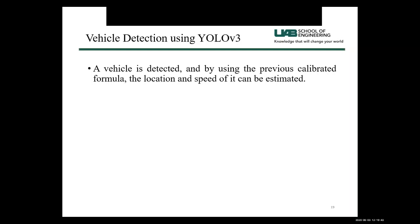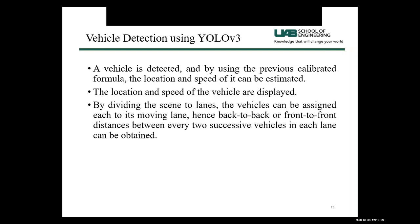When a vehicle is detected, by using the previously calibrated formula, we can determine the location and speed of the vehicle. Then we display the location and speed of the vehicle on the video. And as we divided the scene into lanes, the vehicles can be separated, each vehicle on each lane. So we can get back-to-back or front-to-front distances between any two successive vehicles in each lane.